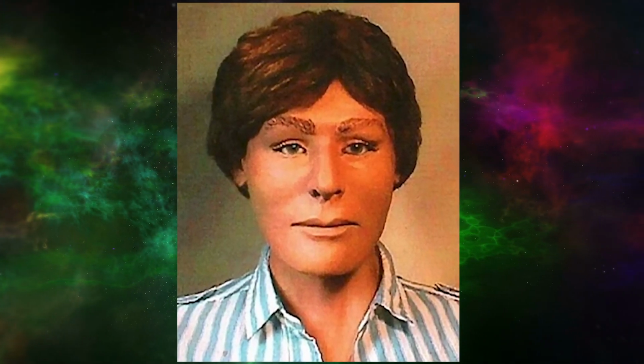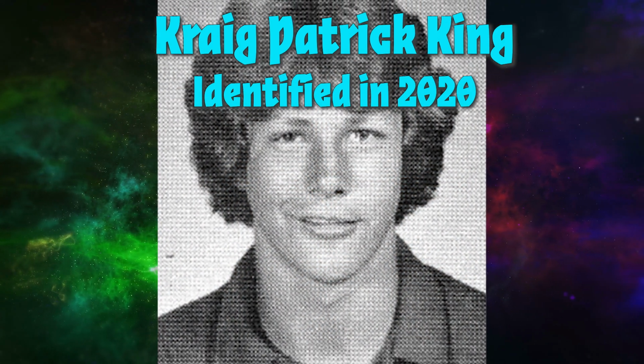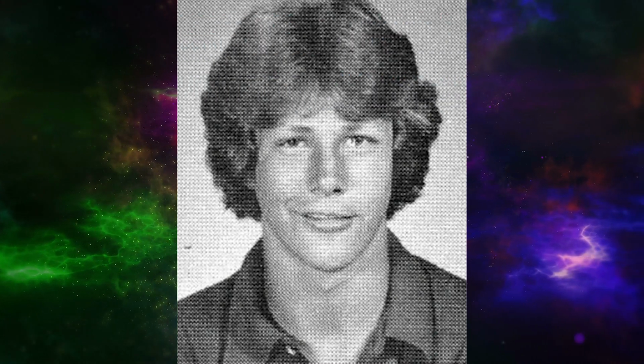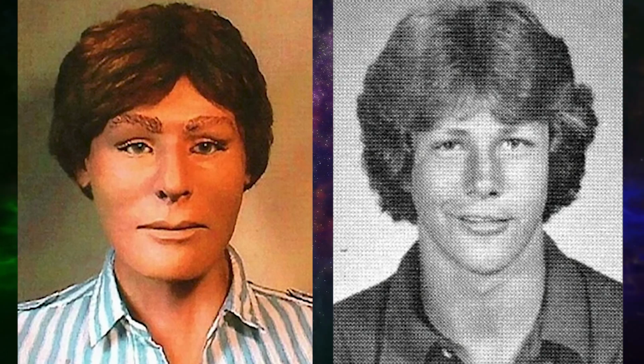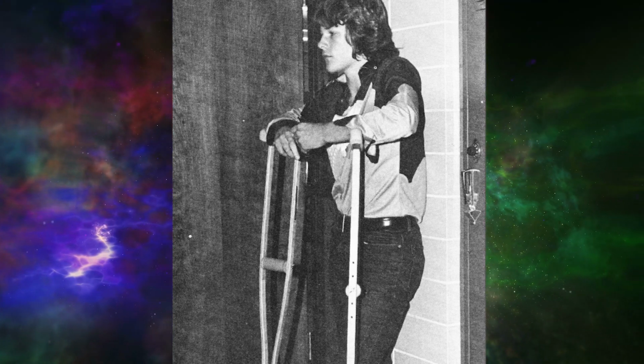Finally, in January 2020, thanks to the DNA Doe Project, the Barron County Doe's identity has been revealed. His real name is Craig Patrick King from White Bear Lake, Minnesota. He was aged 20 or 21, and this is what he actually looked like. It's a pretty close resemblance to the 3D reconstruction of what he looked like alive. Well, according to his family, Craig graduated from White Bear Lake High School in 1979. He was a great student, played sports, and was well liked by everyone who knew him. He also suffered from mental illness, and this might have contributed to his death.